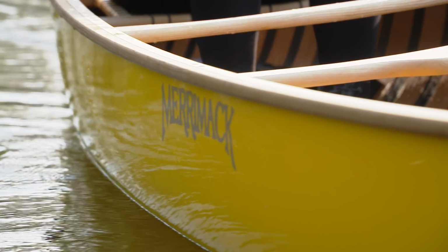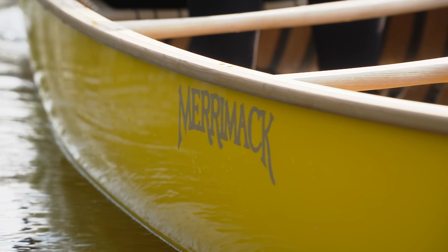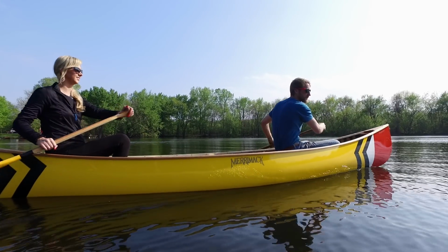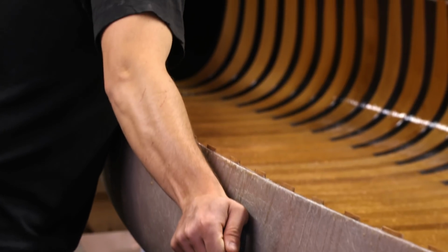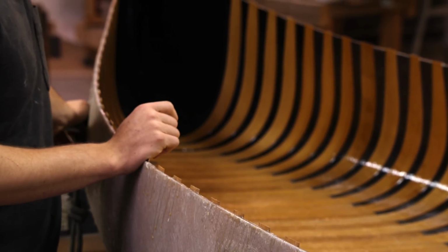Well, the Prospector is a traditional Canadian-style canoe. It's a style where it's good to load up a lot of weight into it. You can carry a lot of gear with it. Up until this point, the team works blindly, not knowing what the exterior of the canoe looks like.